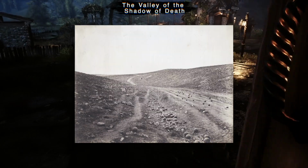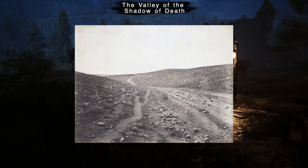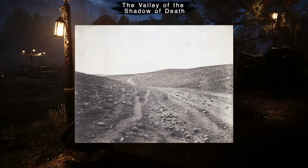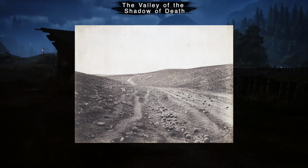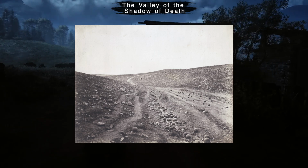The Valley of the Shadow of Death. This photograph, taken during the Crimean War, shows a desolate valley littered with cannonballs. The area was heavily shelled and became a site of many deaths, particularly among British soldiers. The image, captured by English photographer Roger Fenton, was one of the earliest attempts to document the grim realities of war through photography.